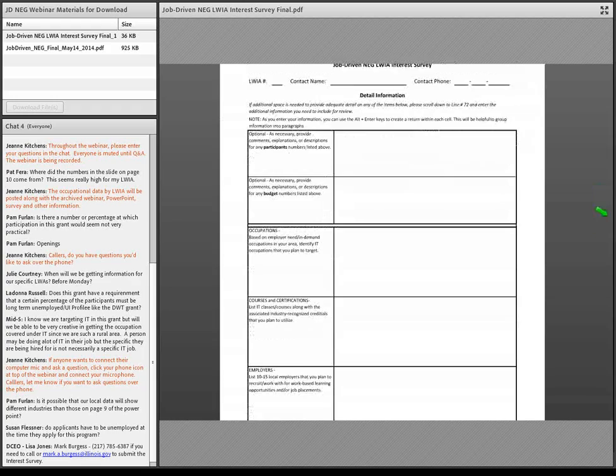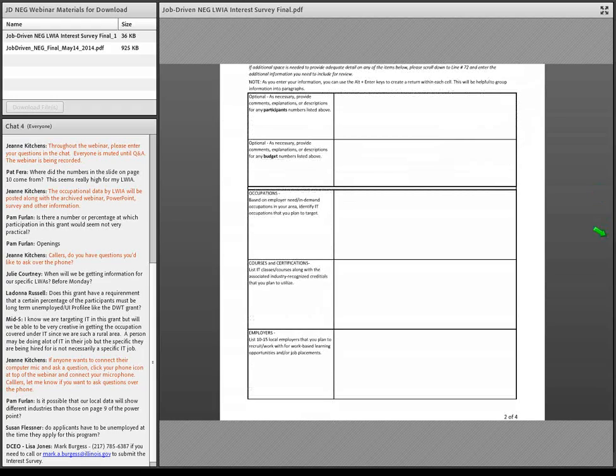Okay, so the first box there is optional because it just gives you an opportunity, if you want to make any comments or provide explanation dealing with the participant numbers, that top section of the previous page, to provide anything that you want us to know about as we're reviewing that. Same thing with the next box, but it deals with the budget section. If there's any budget numbers you want to explain or provide clarification on, put some notes there in that text box.